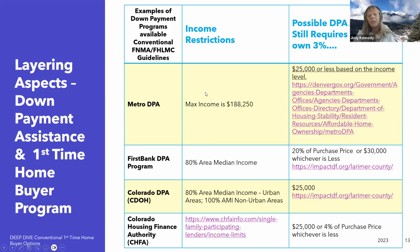And this whole presentation will be available on your employee website, by the way, so you can access the same information slowly. But $25,000 or less, based on the income level, could be available, and it's definitely available in Larimer and Weld County as well. And it goes up to the max income of $188,250, which is above the 80% area median income. First Bank has some very nice programs with some down payment assistance available.